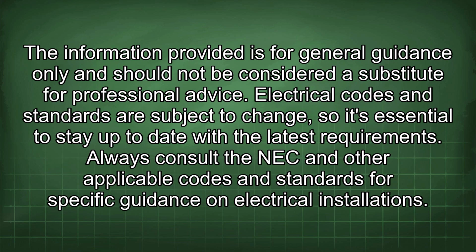The information provided is for general guidance only and should not be considered a substitute for professional advice. Electrical codes and standards are subject to change, so it's essential to stay up to date with the latest requirements. Always consult the NEC and other applicable codes and standards for specific guidance on electrical installations.